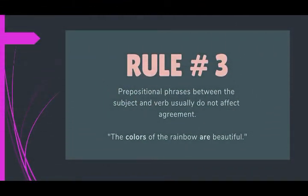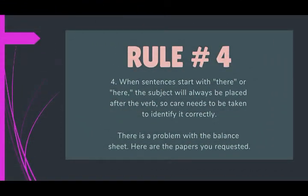Rule number 3. Prepositional phrases between the subject and verb usually do not affect agreement. For example, the price of the cakes is expensive. So identify the subject. The subject here is price, and the verb should be in singular form.